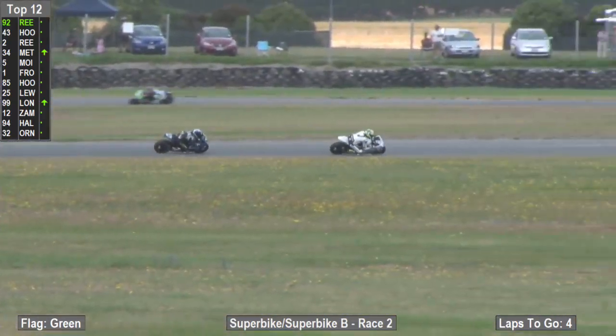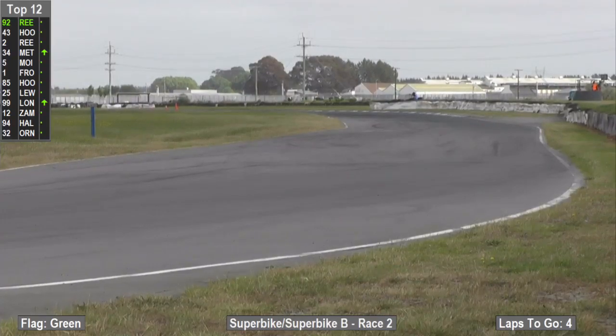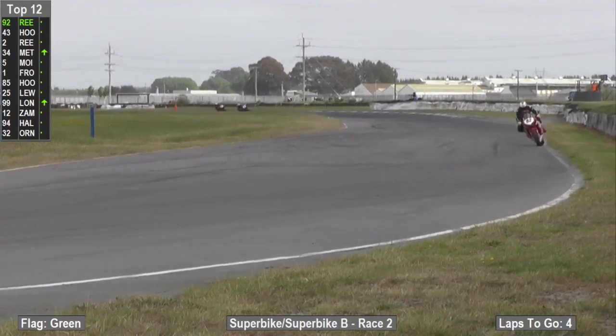Al Hoogie, he's never ridden an R1 around Ruapuna until he got it just at the start of the year, and now with Mitchell Rees in 3rd place as well. So a great podium at the moment, with the Suzukis coming right behind them. All right, so check it out.